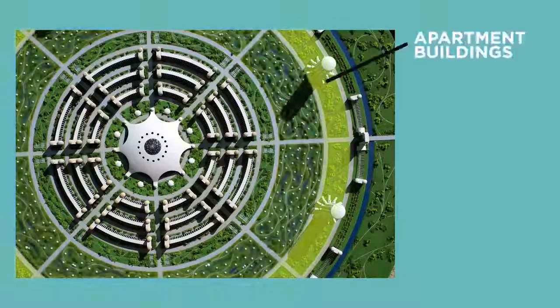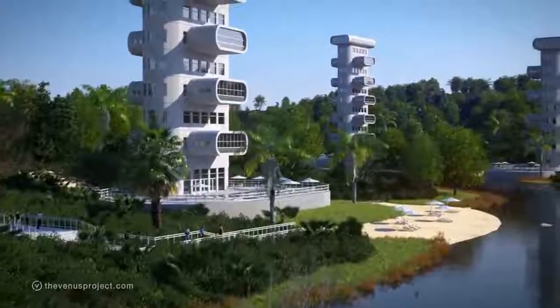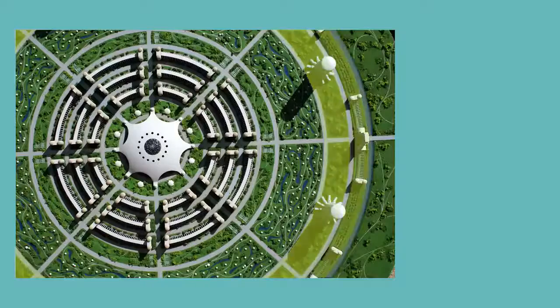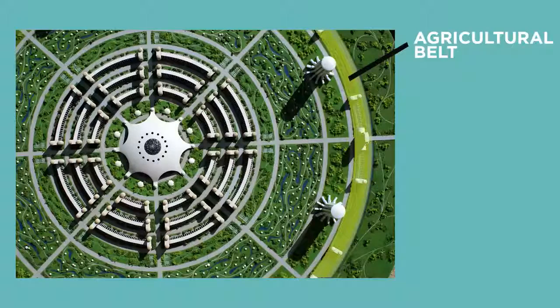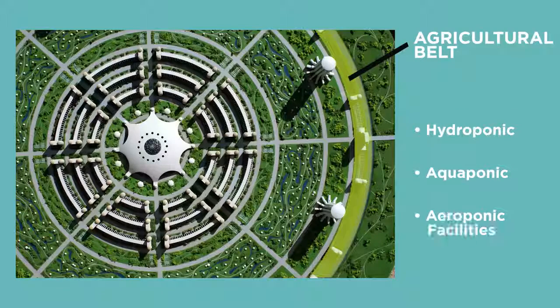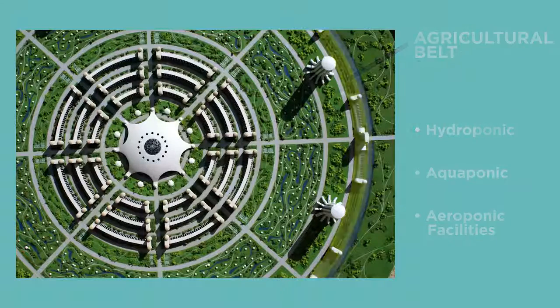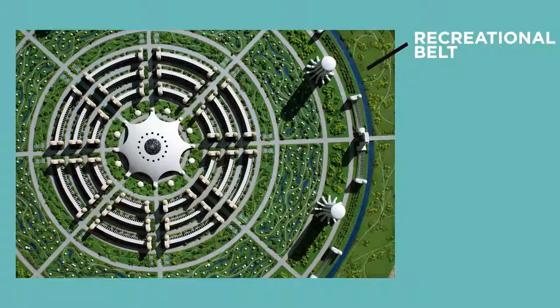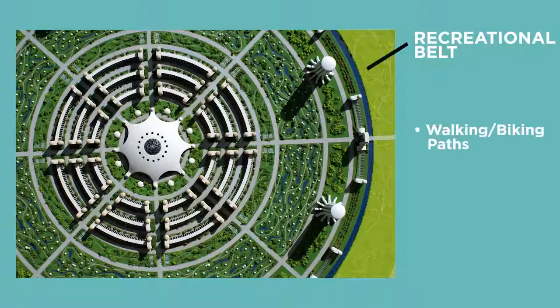From there we find a band of apartment buildings and high-rises, again made from pre-formulated modular pieces that also contain entertainment venues, theaters, and restaurants. Then an agricultural belt that grows all the food for the city along with hydroponic, aquaponic, and aeroponic facilities. A circular waterway surrounds the agricultural belt for irrigation, and last but not least, a second recreation belt with paths for walking and biking, golf courses, and outdoor activities.